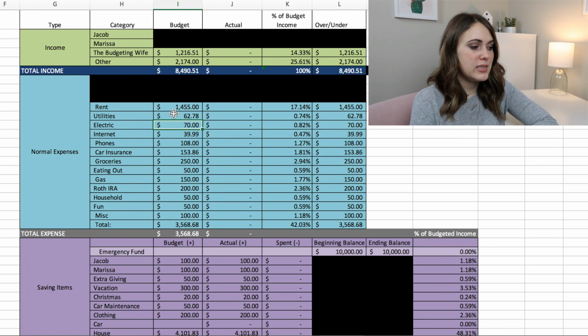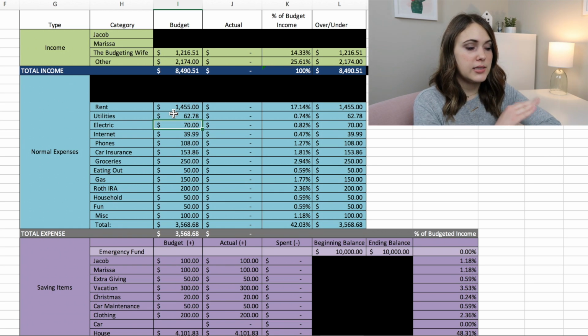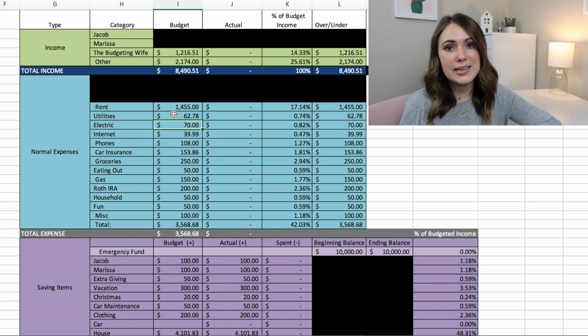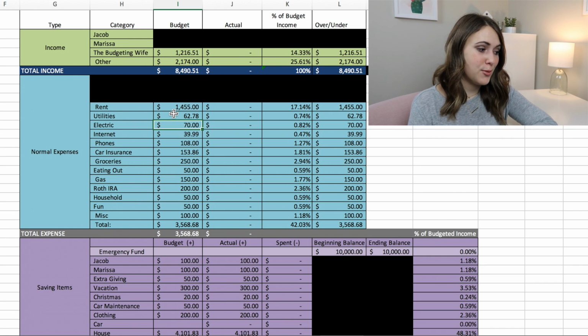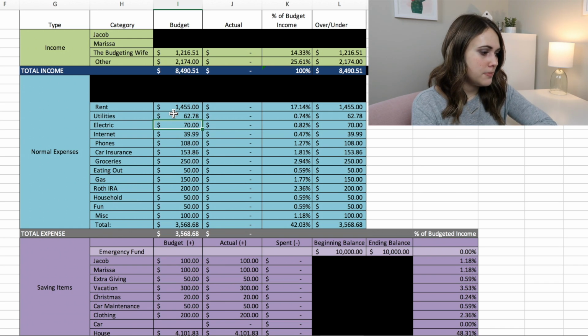Electric, this month we plan to spend $70. I think this is going to be our highest month because this is February's heat bill. February was actually really cold for us. We live in Portland, Oregon. We had a tiny bit of snow, not really anything, but it's just been really cold, like low 30s the entire time. So we are not going to freeze ourselves out. So we plan that we'll probably spend around $70 on electric this month.